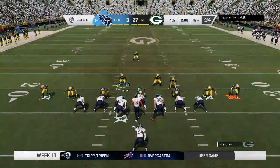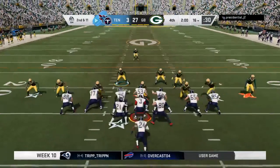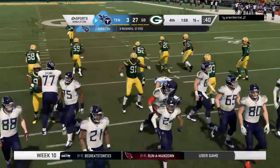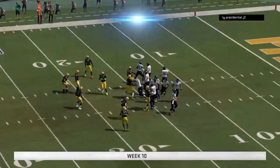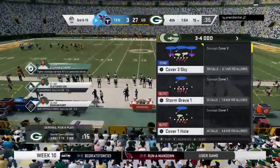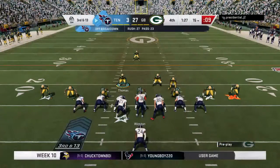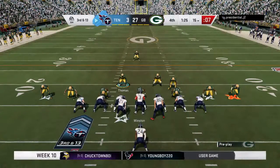So the Titans in possession of the football here as we get you reset. And let's see what they've come up with offensively after having time to talk it over. Winston on the keeper. A loss of a yard on the play. And it's third down. So time to start going in the other direction as they come up now 3rd and long.